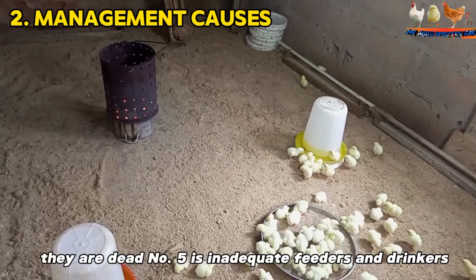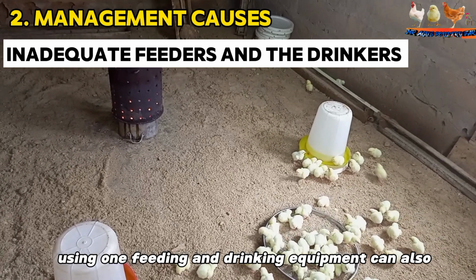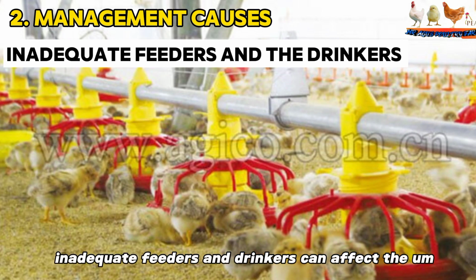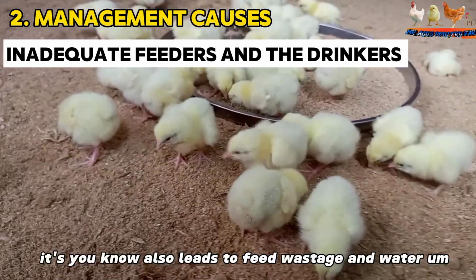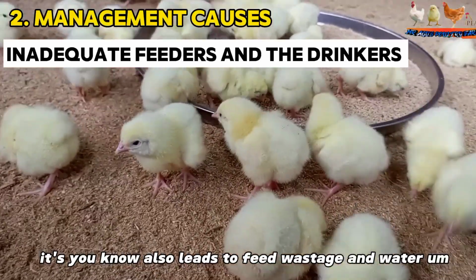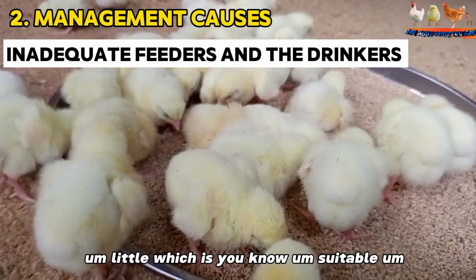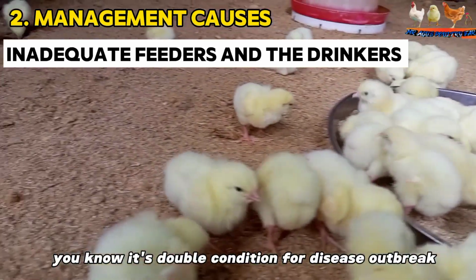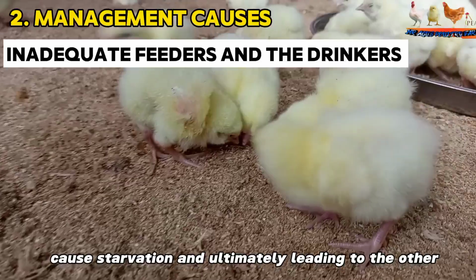Number 5 is inadequate feeders and drinkers. Using wrong feeding and drinking equipment can also cause chick mortality. Inadequate feeders and drinkers can affect the flock performance. It also leads to feed wastage and water spillage that results in wet litter, which is a suitable condition for disease outbreak. Too few feeders and drinkers, on the other hand, cause starvation, ultimately leading to death.